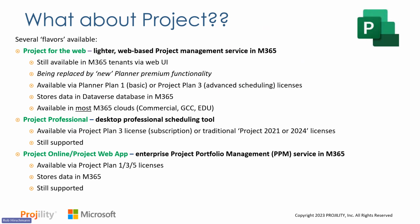And a lot of times we have organizations that use all of these, that you've got kind of business folks using Project for the Web or the new Planner. We've got desktop project managers, standalone project managers using Project Professional. And then we've got enterprise PMOs or portfolio management offices or new product development organizations using Project Online and Project Web App. You have the option. They're all available in Office 365.